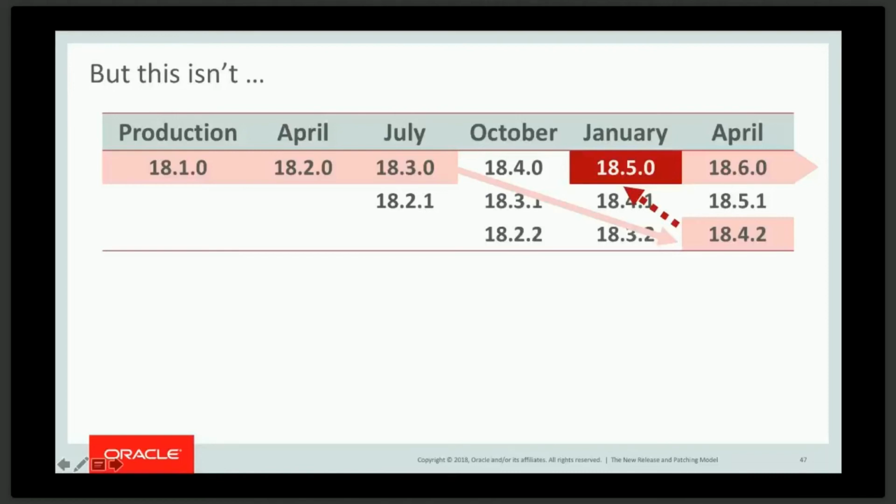The reason for that is, remember, everything that is released in a given quarter, like the April one here with 18.6 and 18.4.2, every one of those bundles has the same security fixes in it. But if you went backwards to 18.5.0, you would lose out on the security fixes that were issued in April. So that's why you don't want to go backwards in time. It's a very simple rule. Look at whatever is released in a quarter. All of those get the same security fixes.